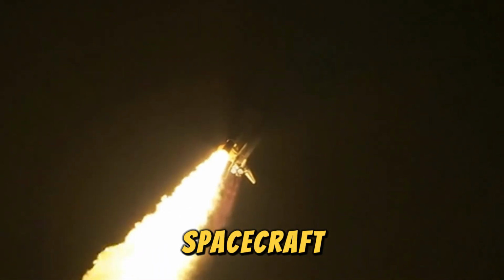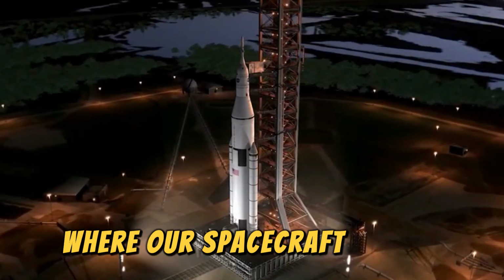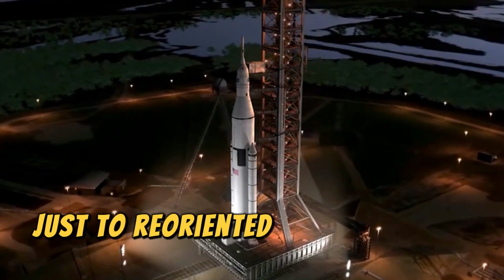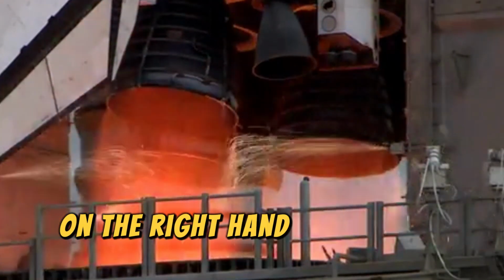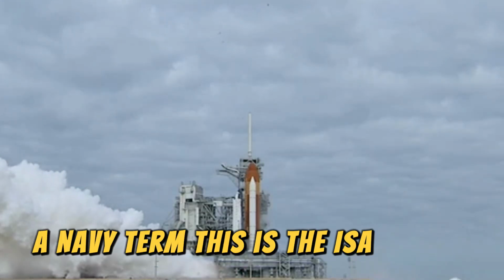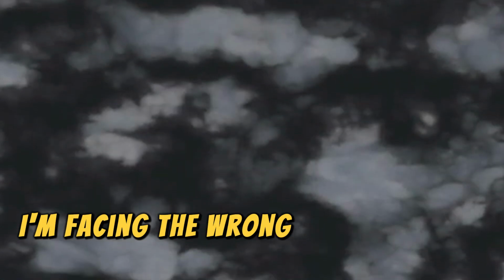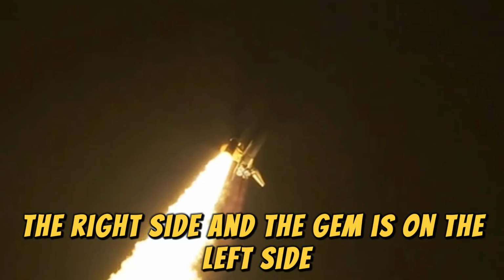We are in the front of the International Space Station where our spacecraft docked, just to reorient it to you a little bit. This is the JEM, the Japanese laboratory, on the right-hand side or the starboard side. Navy term. This is the ESA module Columbus. I got that wrong, didn't I? I'm facing the wrong way. That's the starboard side, the right side, and the JEM is on the left side, the port side.